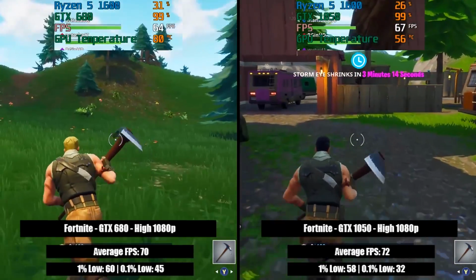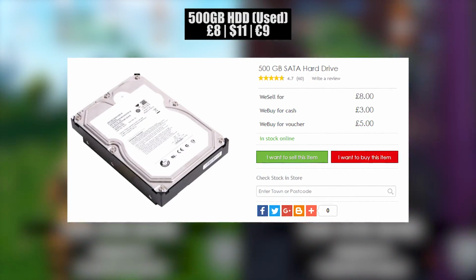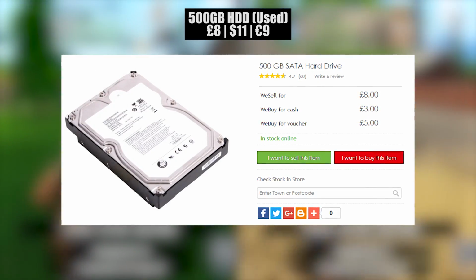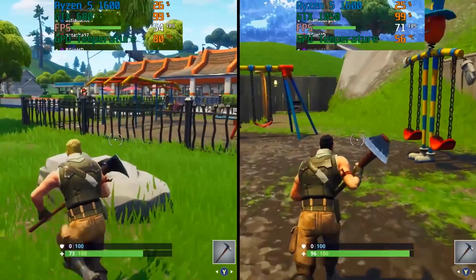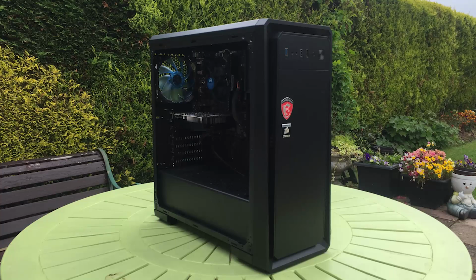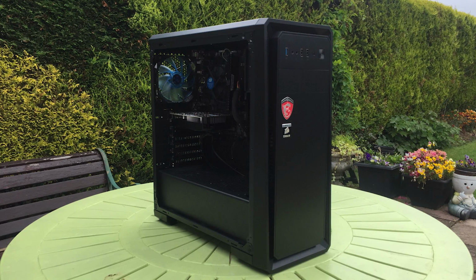Finally, for the hard drive, I decided to go with a standard 500GB SATA drive that I got used for £8. I formatted it, tested it, and ensured it's working correctly. A dying drive is the last thing anyone needs, though thankfully the store I got it from, CEX, offers a standard free 2-year warranty. I would advise looking for second-hand hard drives with warranties if you decide to go down the used route here.